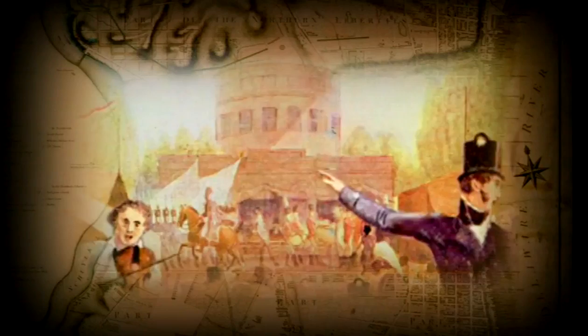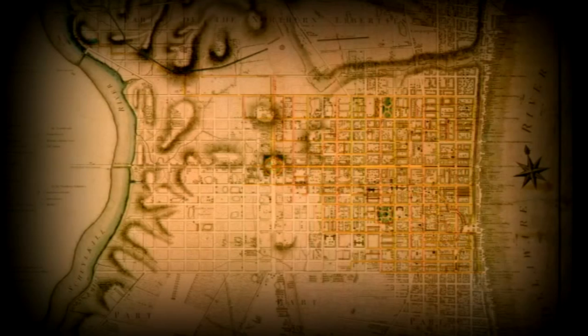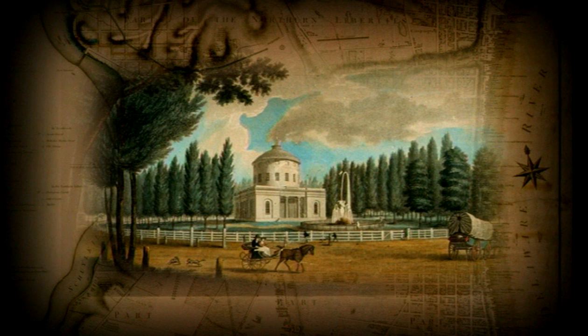City leaders joined together and came up with a brilliant solution. Philadelphia became the first major city in the world to consider water delivery as a municipal responsibility. The city built a pumping station to draw fresh water from the Schuylkill River and to deliver it to a second pumping and storage station at Center Square, the future site of City Hall.